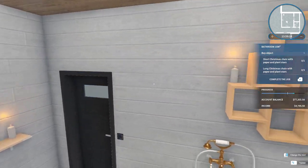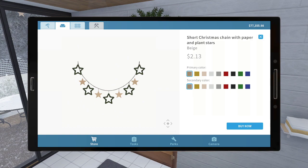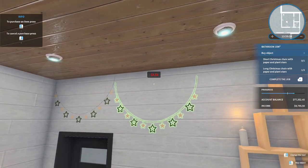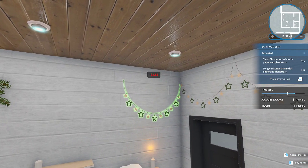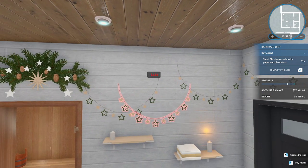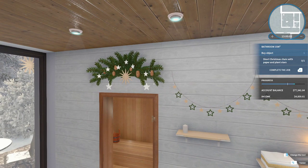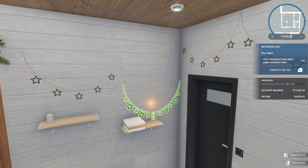And then long Christmas chain with, oh God, those, the curved ones, right? What am I supposed to do with those? These are, okay, so the short ones are easier to figure out what to do with them. These, not so much. I think I'll just loop them. Those are too high. I can put them down a little. Oh, weird. Okay, so that's not working. Push them up here.